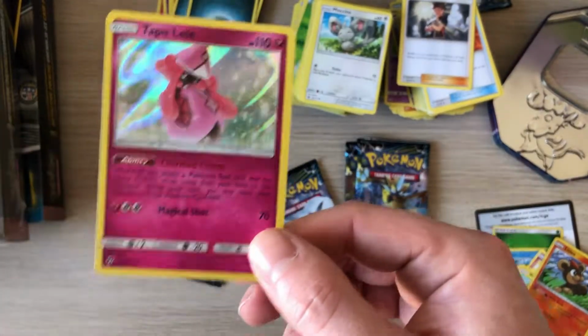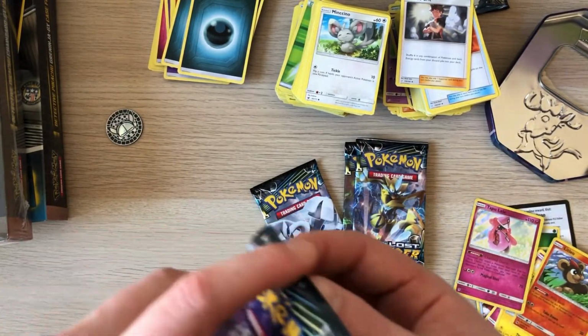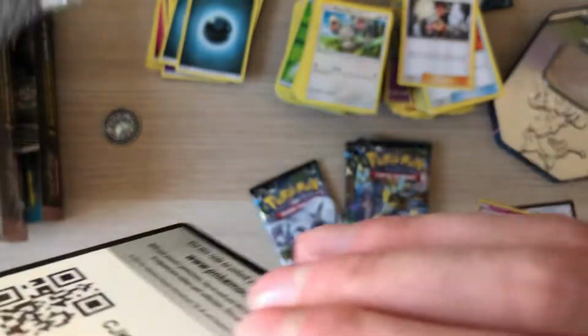But still, I thought this is a really, really... I've only pulled it twice now. But still need the reverse as well. I think the reverse is worth quite a bit. I'm not sure how much the holo is. But yeah, just so rare to pull.